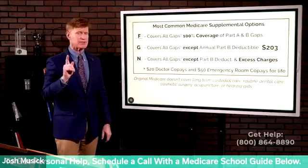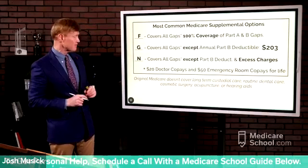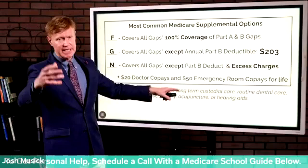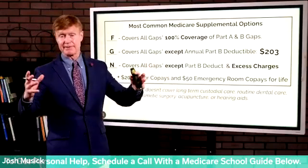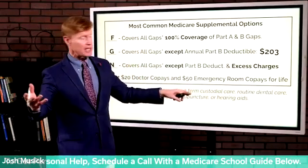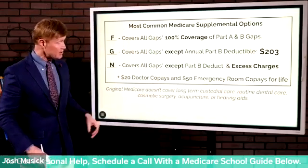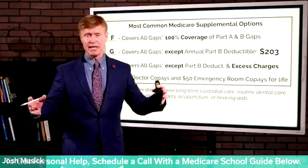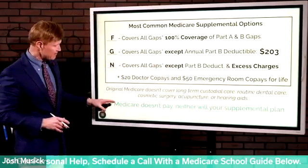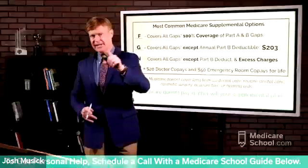Now, this is very, very important to understand. Medicare covers very well, but there are a couple things Medicare doesn't cover. Notice they do not cover long-term custodial care. This is bathing and dressing and eating and toileting. We call these activities of daily living. A lot of people have nursing home insurance or that type of insurance to cover that because Medicare does not. Routine dental care, extractions and fillings, Medicare doesn't cover that. Cosmetic surgery, acupuncture, hearing aids. So Medicare covers lots of things, but those things are not covered, which means what? It means that if Medicare doesn't pay these items, neither will your supplemental plan pay. And that's what we want you to understand.